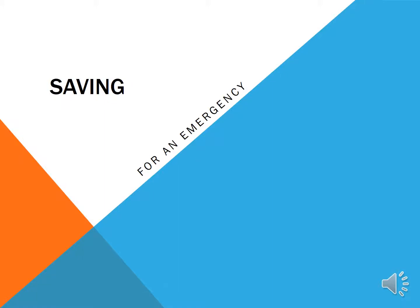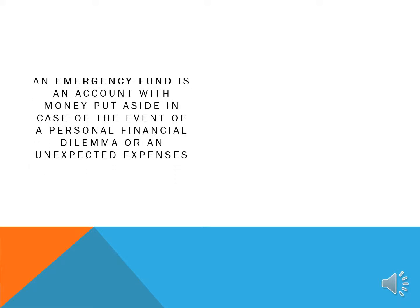Saving for an emergency. An emergency fund is an account with money put aside in case of a personal financial dilemma or an unexpected expense.